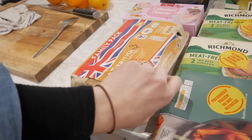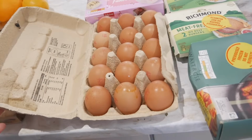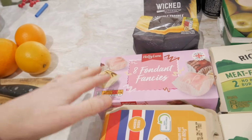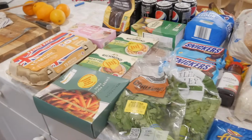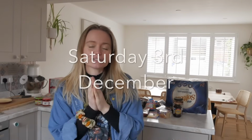So we have obviously our chickens' eggs, but we're going to be eating a lot, so we got some eggs for them so we can make brunch for them, and some fondant fantasies and some vegan cookies. So that is everything that we've got today from the community larder.